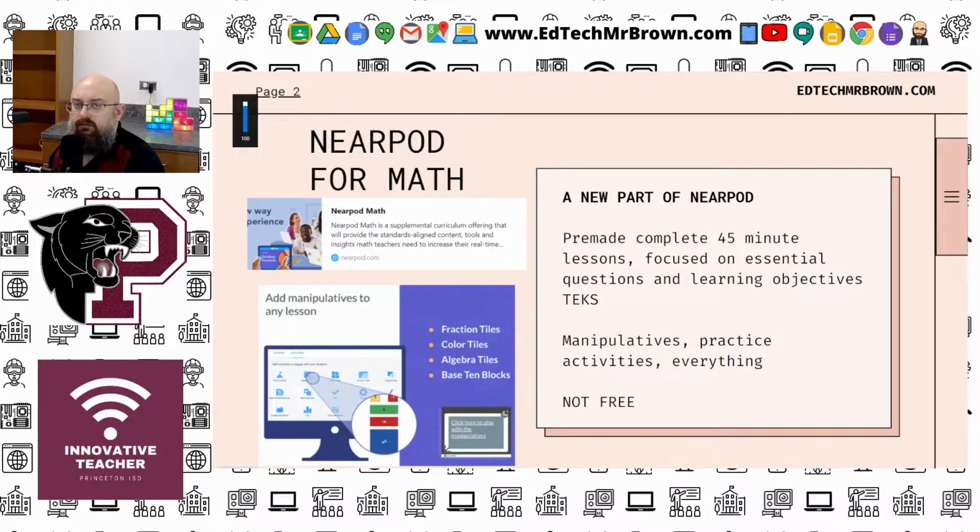Nearpod for math. All right, so this is a big math thing here. It is not a part of Nearpod if you or your campus already has a Nearpod subscription. Nearpod Math is another additional cost sort of thing, but it does look very exciting as far as it does have complete 45-minute lessons. It's focused on TEKS.